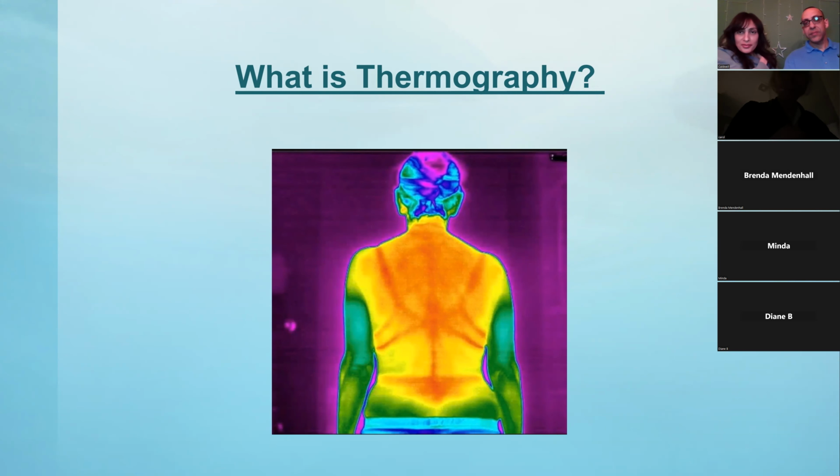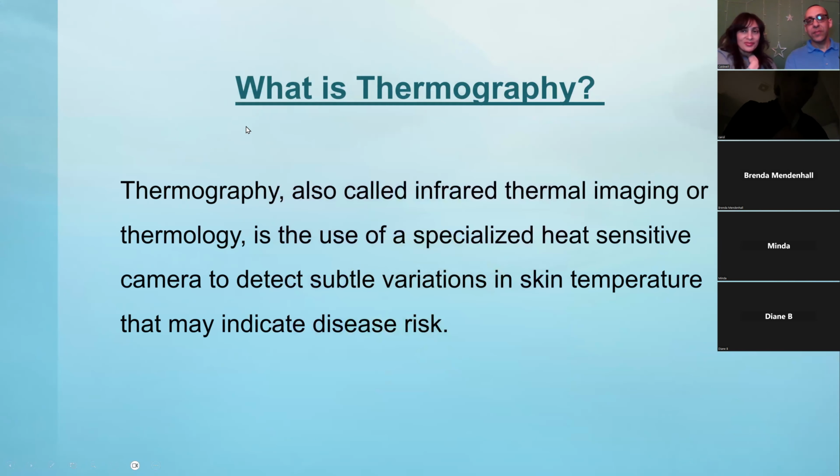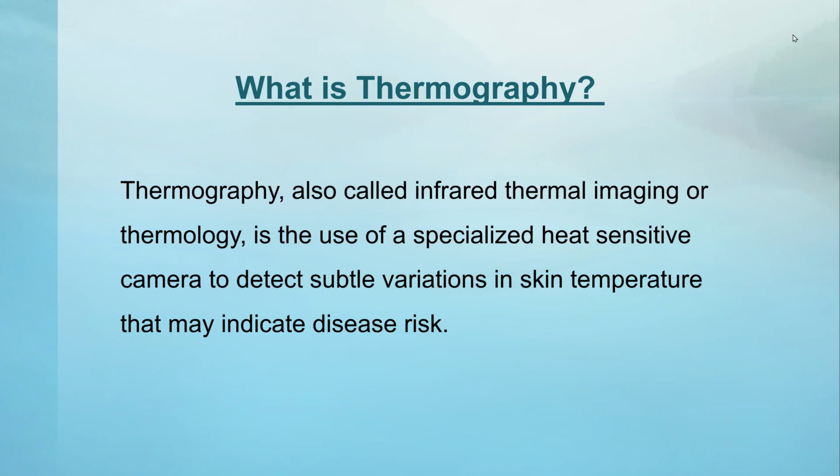What is thermography? I'll just read this off to you guys, and then we'll read the slides, and then we'll talk about them, okay? So thermography is also called infrared thermal imaging or thermology. There may be other names as well for it. It's the use of a specialized heat-sensitive camera to detect subtle variations in skin temperature that may indicate disease risk.